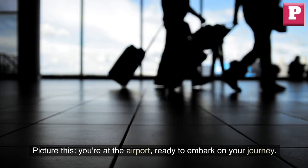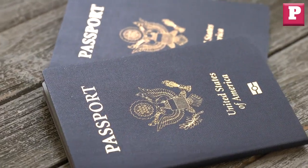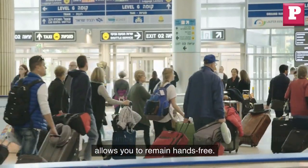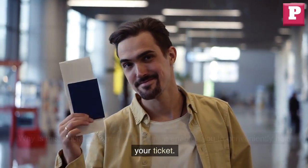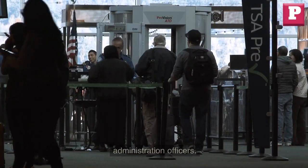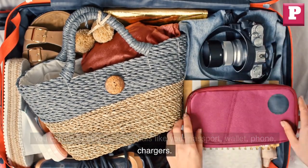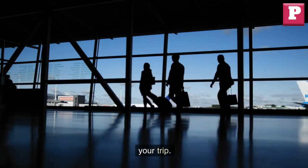Picture this. You're at the airport, ready to embark on your journey, and suddenly you realize you can't find your passport or wallet. Total nightmare, right? First and foremost, my number one tip is to choose a personal item that allows you to remain hands-free. Why is this crucial, you may ask? Well, it enables you to conveniently hold your ticket and identification when passing through Transportation Security Administration officers. By using a nifty little pouch or organizer within your carry-on tote bag, you can keep all your essentials like your passport, wallet, phone, chargers, and other important accessories secure and easily accessible throughout your trip.